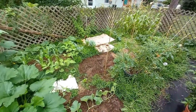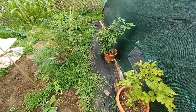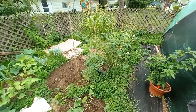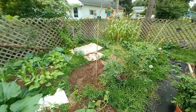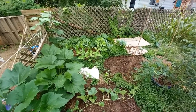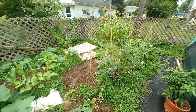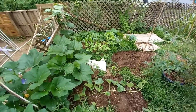August is like my favorite time of the garden. August is really the beginning of what I consider harvest time. And man, the garden just be so plentiful and full. It's always such a beautiful time of the year. So, without further ado, let's see where we're at in the garden.